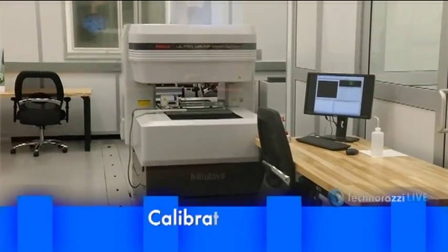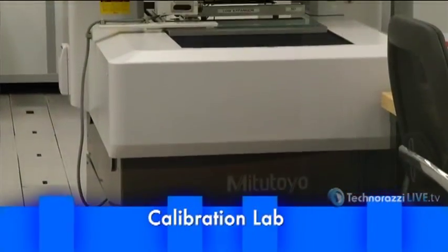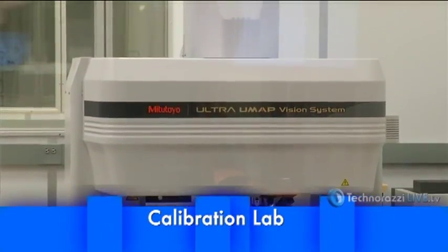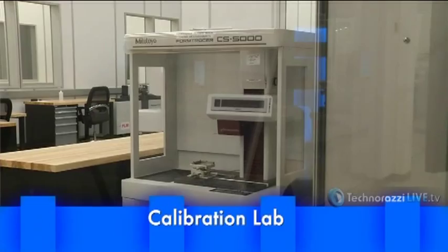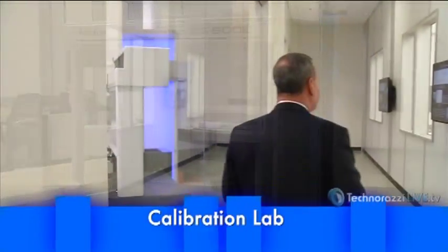Here, we now walk up to what we call the UMAP Ultra machine, a 0.25 plus L vision machine equipped with a 30 micron diameter stylus. It's ultra high accuracy and probably the most accurate vision machine in the world. Again, gauge block calibration. We move down the hall to our form equipment, which will be roundness, and you'll see some form equipment, contour and surface roughness.